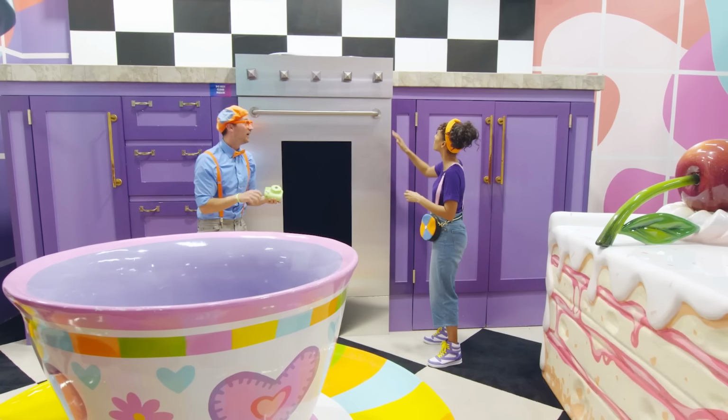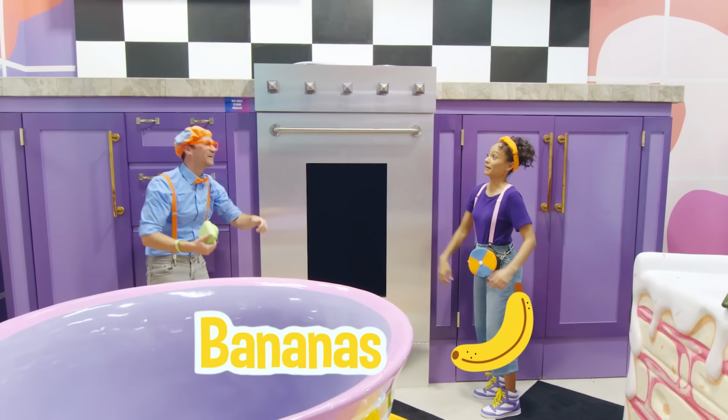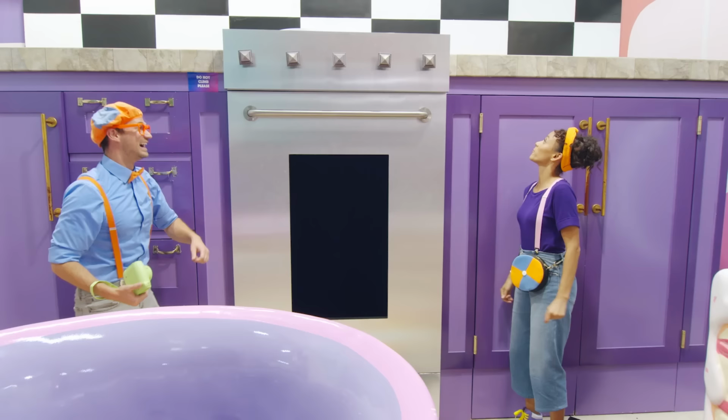Look at this kitchen counter, Blippi. Yeah, we wouldn't be able to reach any cookies if they were up there. No, it's so tall. Or if there are some bananas. Or some broccoli. Nope. What would you want if it was up there? I think I would want a nice tall cup of orange juice. Let's get it. Yum.